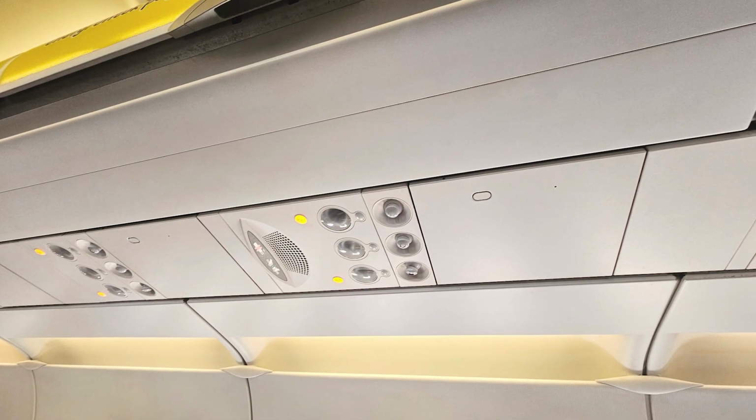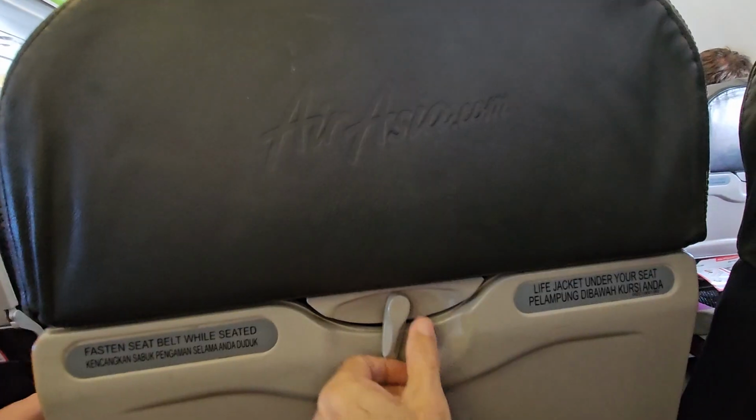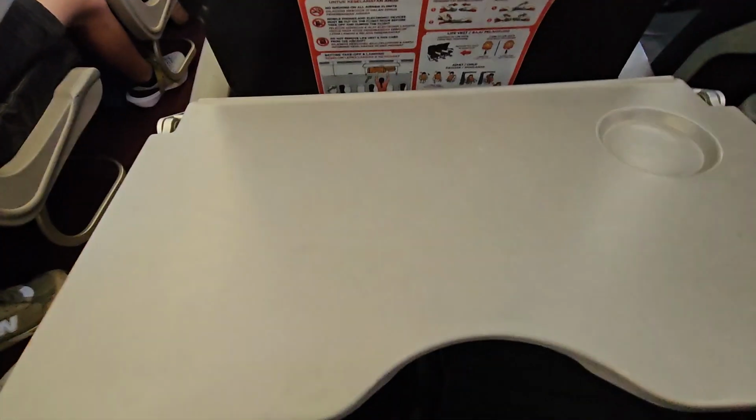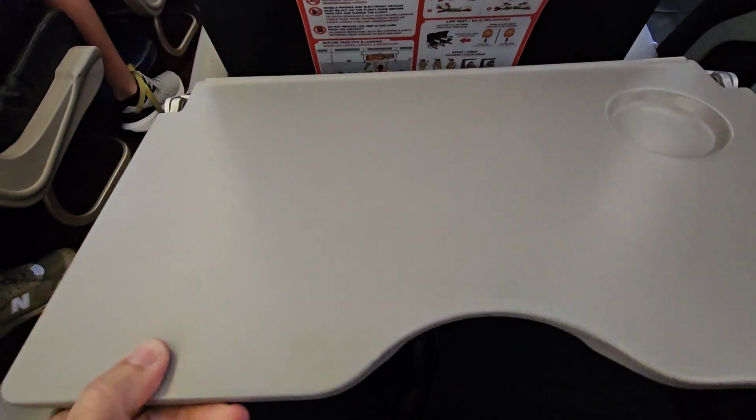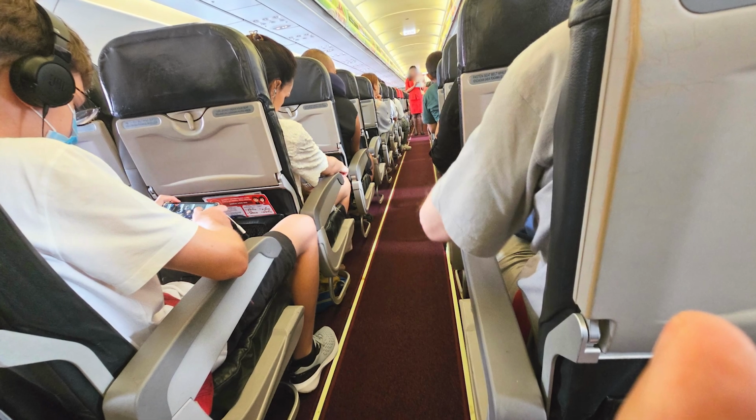You have your overhead lights, and not typical for many Asian airlines, you have air vents above you, which is a nice added convenience. Now let's take a look at our seat back tray. It was a nice size with a cup holder. That's all I really needed for this flight. So I sat back, relaxed, and listened to our safety instructions.